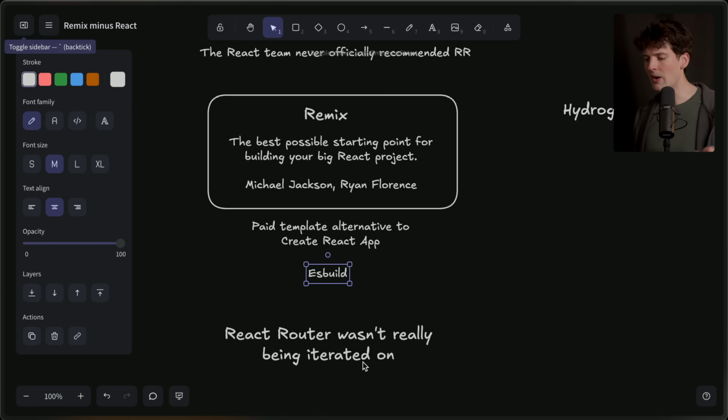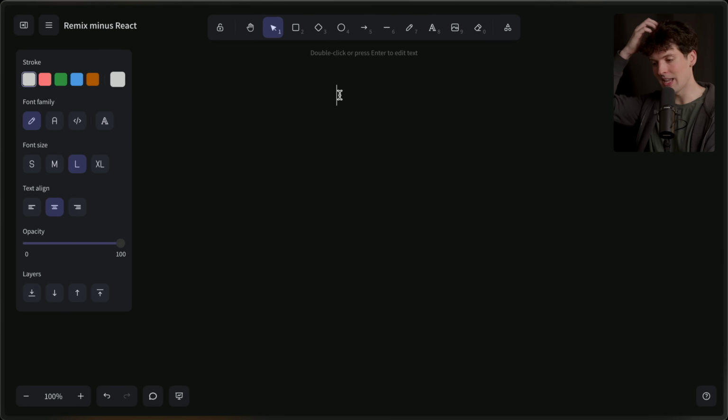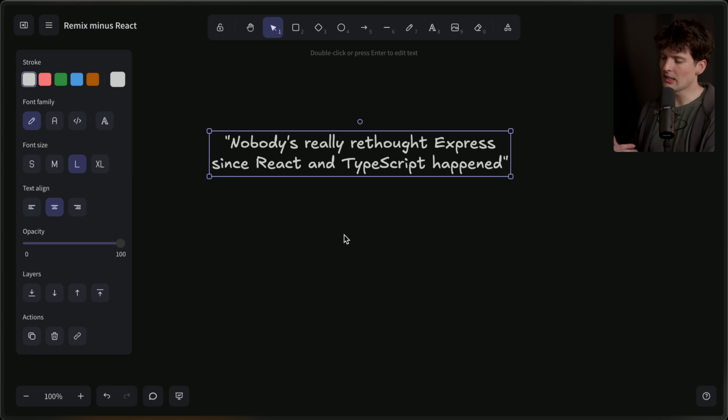As I hinted at throughout, I had a long chat with Ryan about this, and he got me pretty hyped about the way he's thinking about things. The framing I gave that he ended up really agreeing with was, nobody's really rethought Express since React and TypeScript happened.